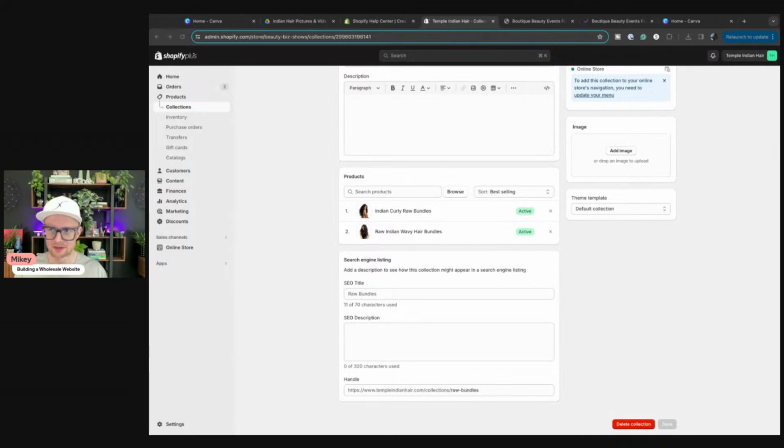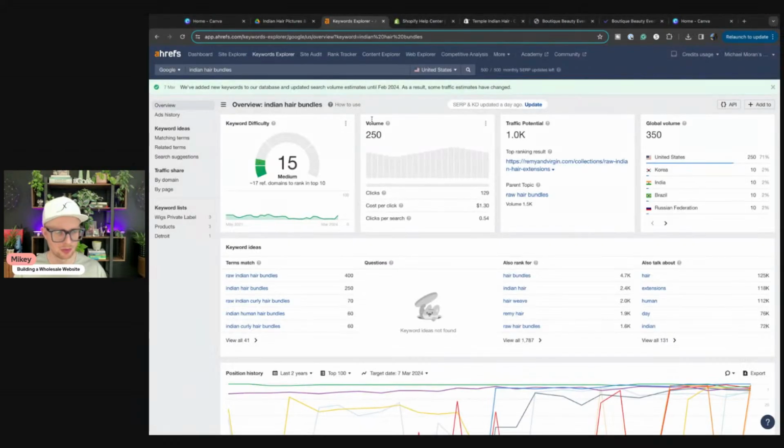I'm going to show you some SEO stuff, and this is kind of future planning. Raw Indian keywords explorer. I'm going to bring this over in just a second. I just have to show you something. Raw Indian hair bundles. Okay, so let me show you this. This is an SEO program called Ahrefs. And what you try to do is find the top search category. Okay. So right now I can do raw Indian hair bundles. Indian hair bundles gets 400 searches per month.